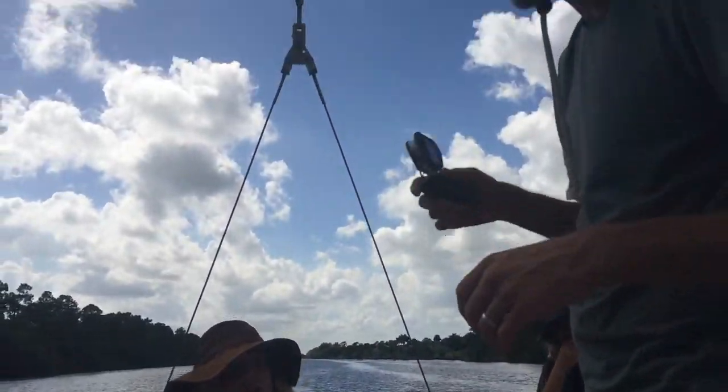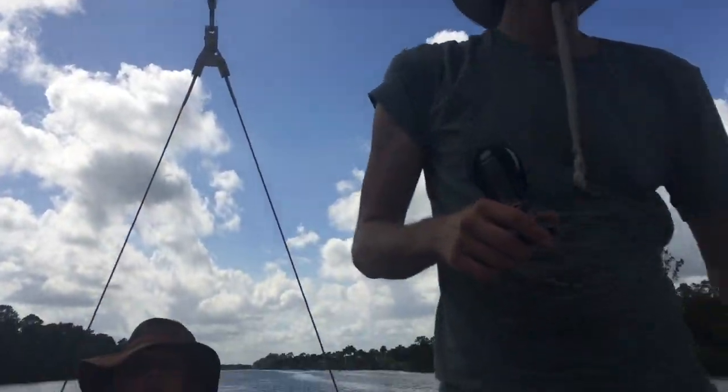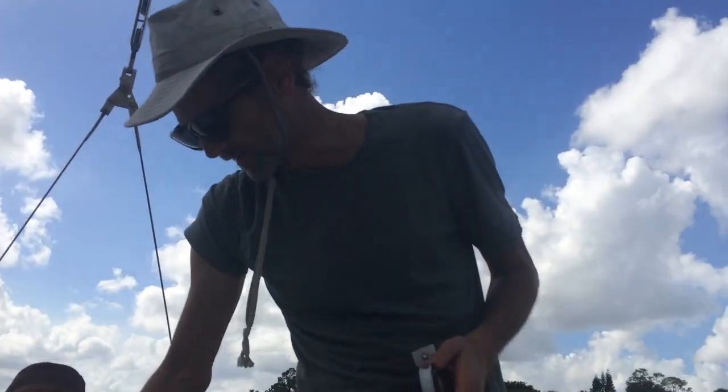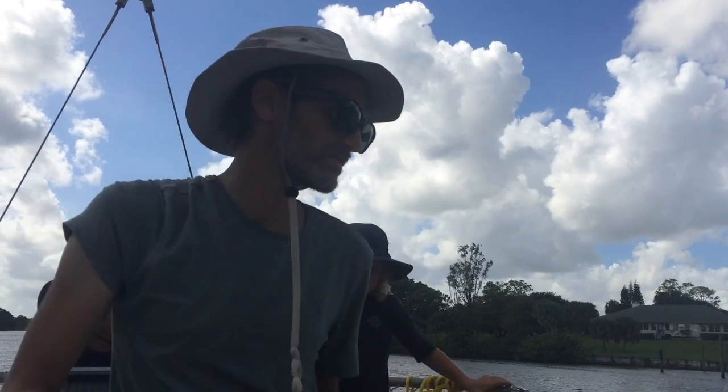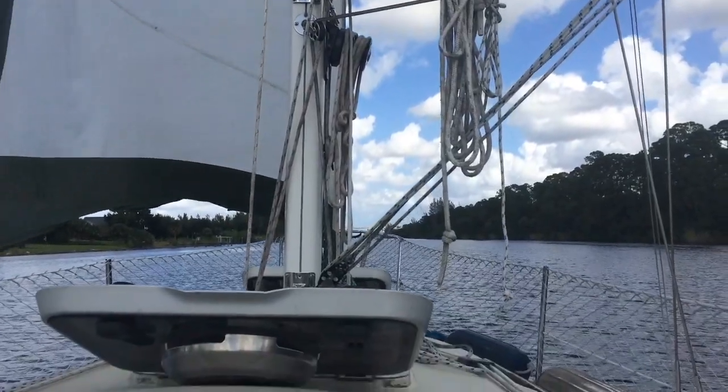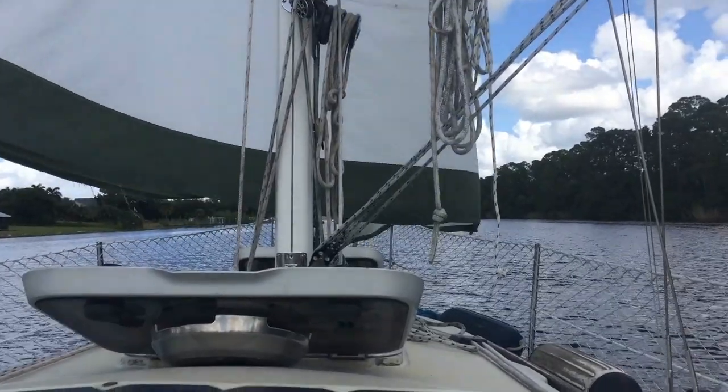So we went to Indian Town Marina in Central Florida and took out our engine. And now we're making our shakedown journey from Central Florida to the East Coast under ULO and sail. All right, we've got a bridge and traffic ahead, so time to get organized here.